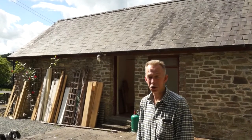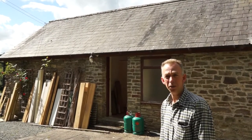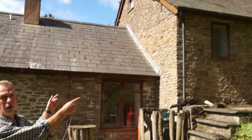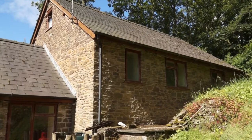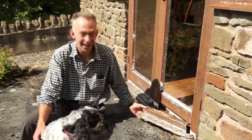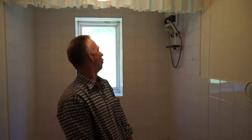The original part of the cottage was an old barn conversion, which they then added on to when they put an extension on about 20-ish years later. As we can see, parts of it are in need of some quite severe renovation. And inside, some of the rooms are a bit dated, like this bathroom with its red ring Super 7X power shower, or non-power shower, straight out of the history books of shower design. So there's quite a lot of modernisation to be done here as well.